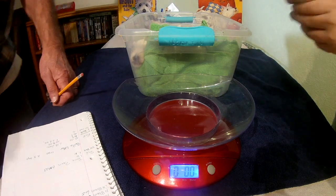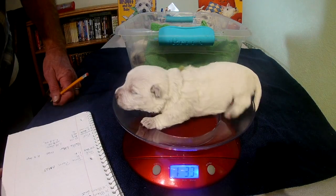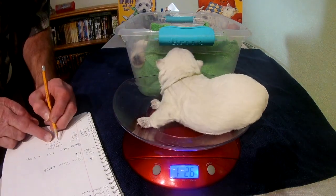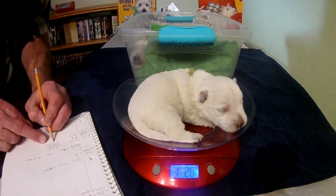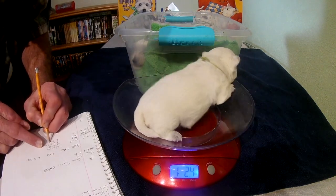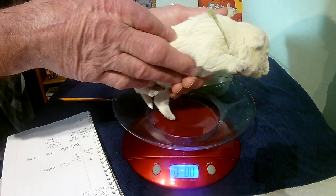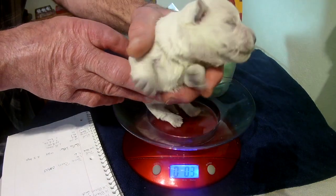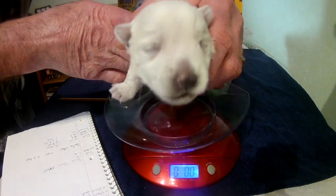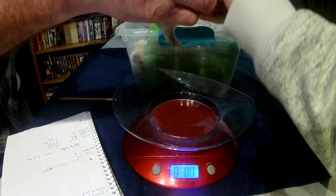All right, let's check out olive green. Ooh, 1 pound, 3 ounces. He's the large one. 1 pound, 3 ounces. And they're trying to get out and about. They want to have the mom, sleeping in their box. I kind of woke them up a little bit. They're moving around. Here, you want to put olive green back in the box?